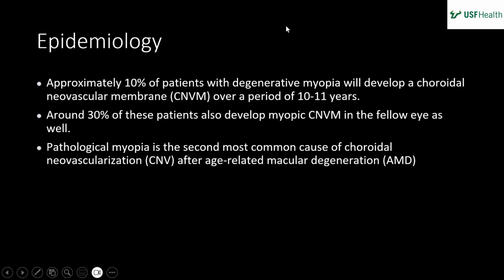So approximately 10% of patients with degenerative myopia will develop a CNVM over a period of 10 to 11 years. Around 30% of these patients also develop CNV in the fellow eye as well. Pathological myopia is the second most common cause of CNV after AMD, so always consider your differential whenever you see CNV.